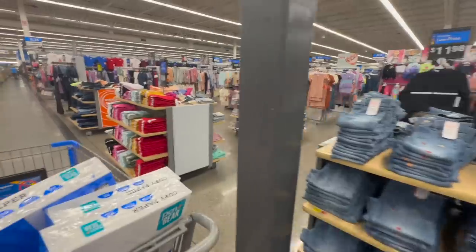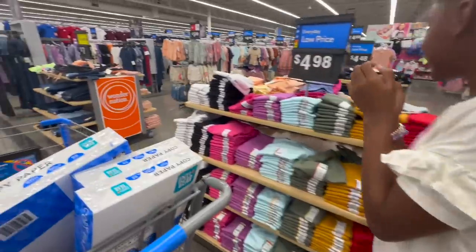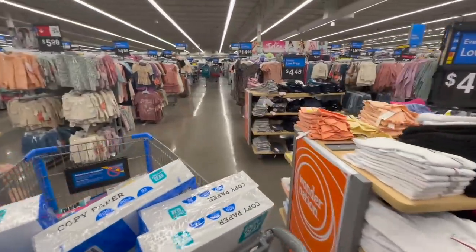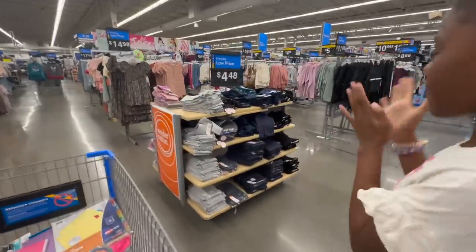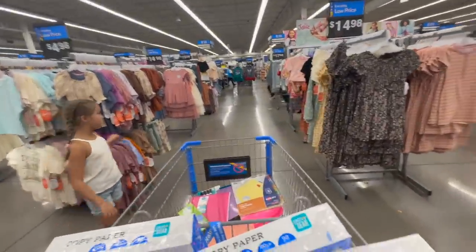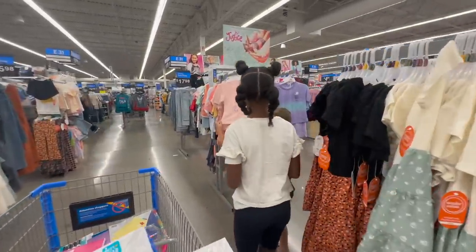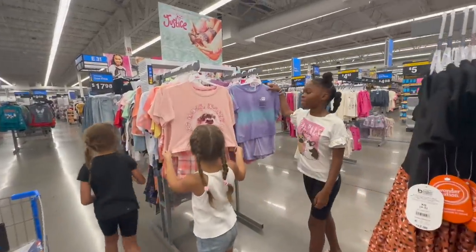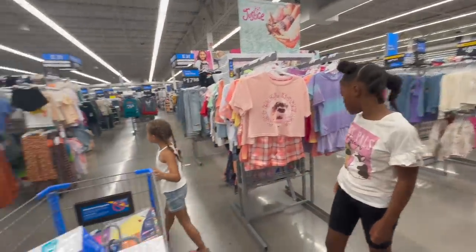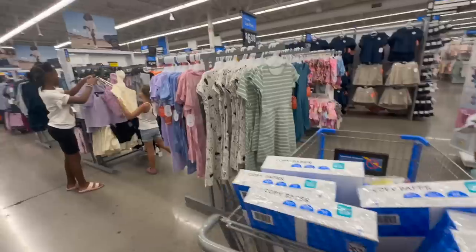Let's get some clothes. Oh, excuse me. We can look really, really fast, but we're kind of running out of time. We gotta do it fast. Okay, I don't need shorts. No, we have tons of shorts. So cute. That's a pajama. It is cute, but we should probably go through our pajamas and figure out what fits, what doesn't fit.